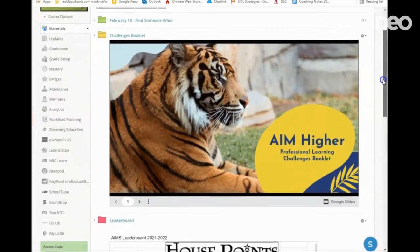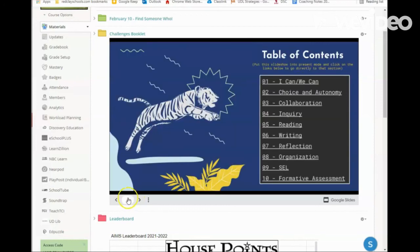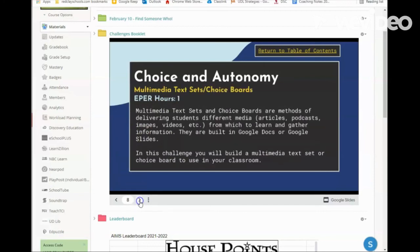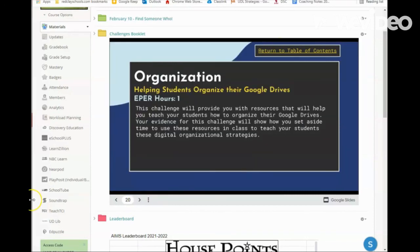The last thing that I really want to highlight here is the challenges booklet. So if we flip through this challenges booklet, we'll see that slide number 4 is a table of contents, where you can say, you know what, I really want to work on choice and autonomy in my classroom. You'll click on that section and you'll go straight to the choice and autonomy section, where you can read up on the challenges offered within that folder. So you'll see what the topic is, and you'll see the number of EPR hours available, and then you'll read a description of what you'll be learning to help you decide whether or not you are interested in pursuing that challenge. If you then toggle to the next slide, it's the next challenge within that folder. If you're like, you know what, neither one of these tickle my fancy, you can click back up here to go back to the table of contents and then explore other AIMS look-for folders as well.